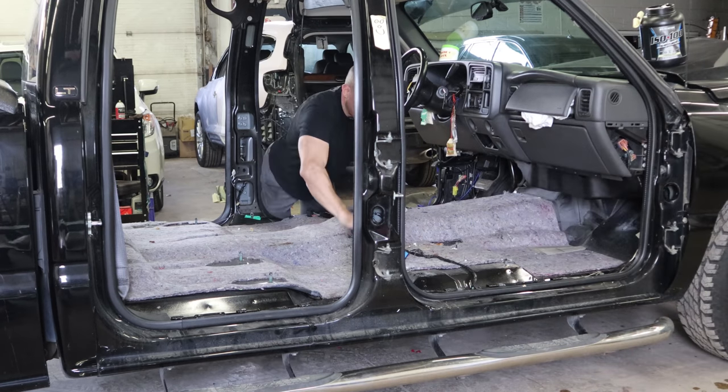So that's it. We got our cab all ready to go on our new truck. So tune in next week. We'll swap it over and get a better look at our truck.